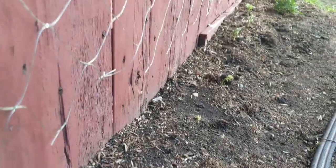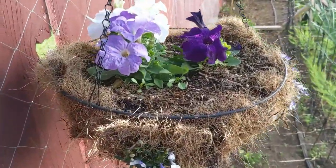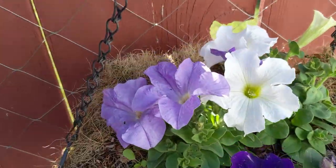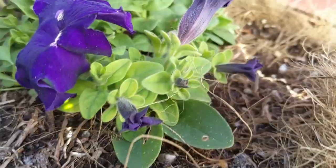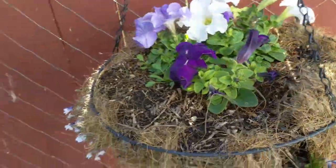So you can see beans slowly popping up. There's another one and another one. Here's another beautiful basket. This is going to be gorgeous. Look at the colors in those petunias. Those lavender ones are just amazing. And then they just kind of pick up the color of the lobelia. It's going to be stunning.